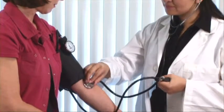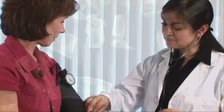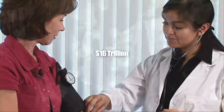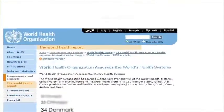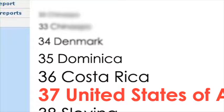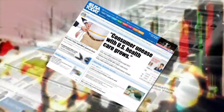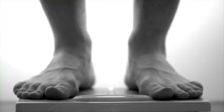Healthcare costs are spiraling so quickly that the Healthcare Financing Administration predicts that by 2030, Americans will pay over $16 trillion per year. Recently, the World Health Organization ranked the U.S. 37th best in the world in healthcare system performance. Consumer unease with U.S. healthcare grows, and it's no wonder. Americans are rapidly becoming the heaviest people on Earth, with overweight Americans now significantly outnumbering those who maintain a healthy weight.